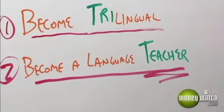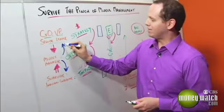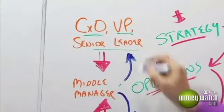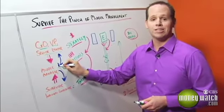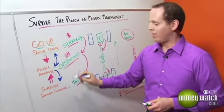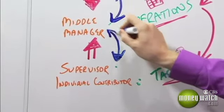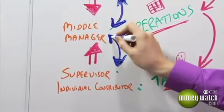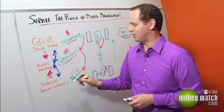It's actually not enough for you to just speak the languages, you have to teach the languages. So after you speak to that CEO or senior leader or CFO in terms of strategy, you're going to begin to educate that person in your language, teach them the operational consequences of strategic decisions. And after you speak to those lower level people in terms of tactics, you're going to begin to show them the operational consequences of their tactics, why it matters. You might even go all the way up here and show them the strategic consequences of their tactics.